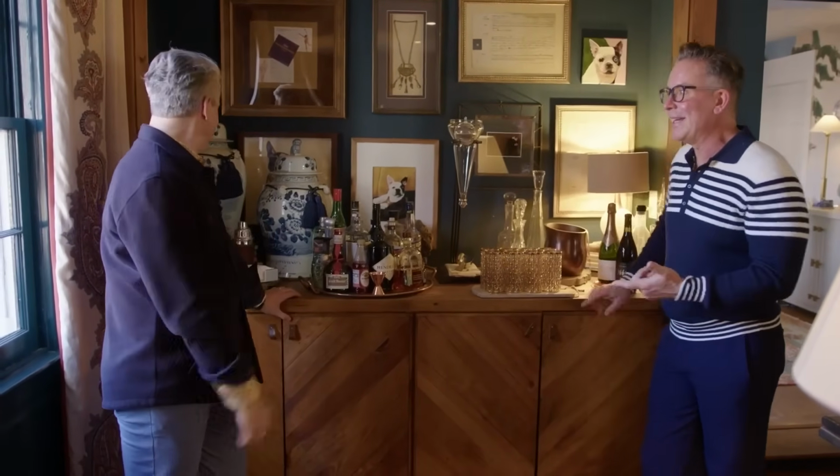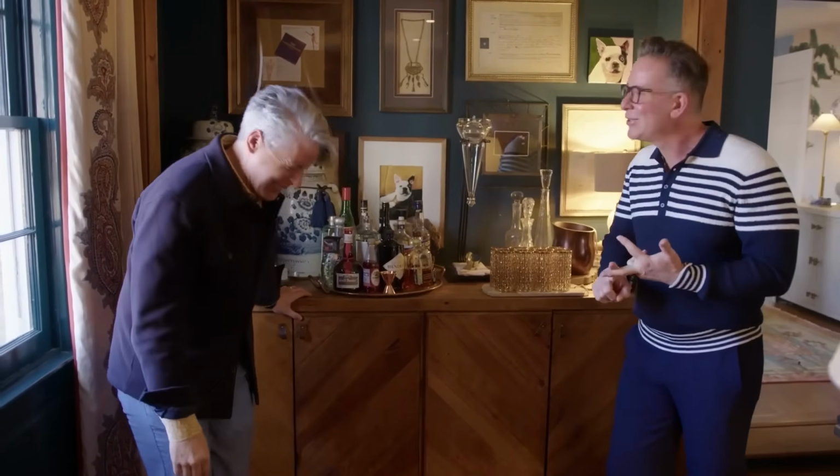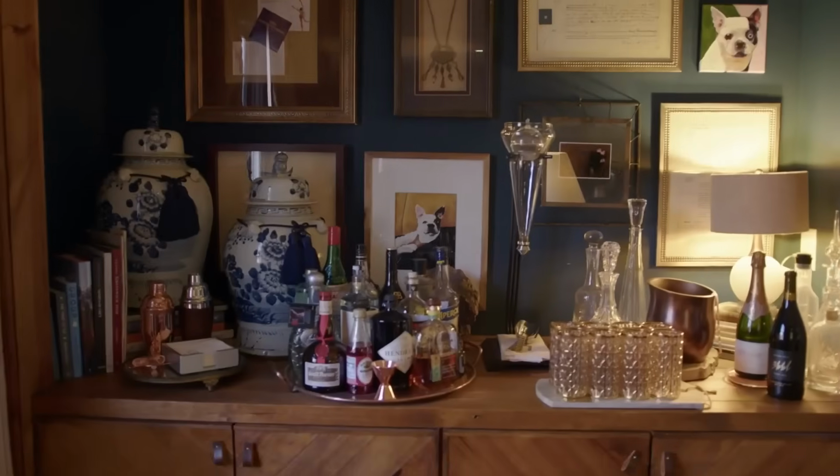His favorite cocktail is a cocktail called The Last Word, which you can probably realize Eric's always going to get the last word in, but it is gin, chartreuse, champagne, and Luxardo. Yeah.